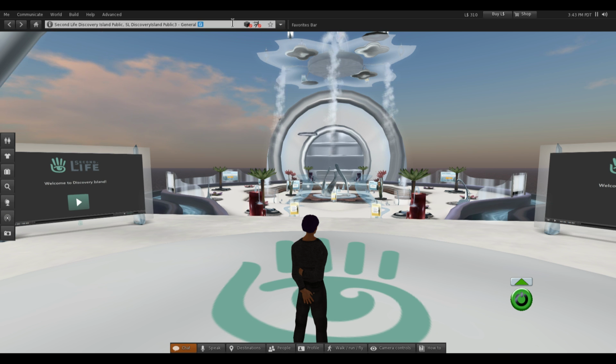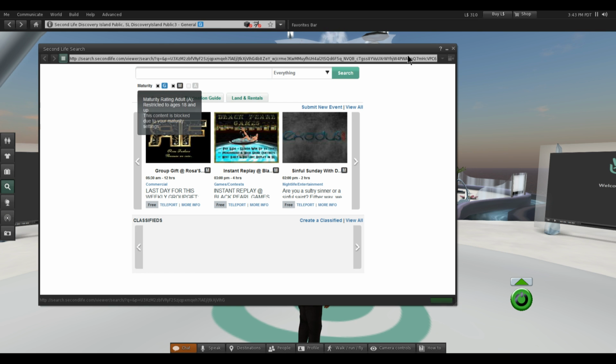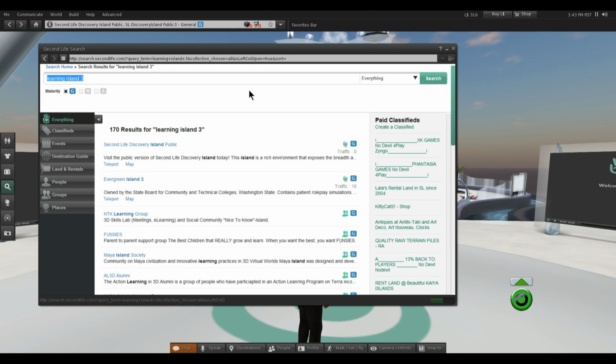In fact, my settings are, I believe, I allow some moderate. Yeah, see, I'm allowing moderate, so that's why you'll see curse words. If you don't want that, I'm just going to click that off. Now my searches are going to be G-rated stuff. I tend to keep the other stuff off just because I don't care to see your curse words and stuff.